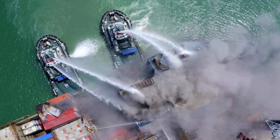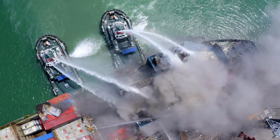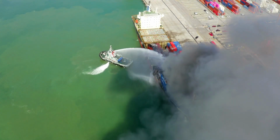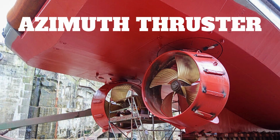Their agility and robust construction allow them to operate close to burning vessels, providing crucial support to fire crews and reducing the risk of catastrophic damage. Firefighting tugboats enhance maritime safety, protecting lives, property, and the environment. Fifth on the list, azimuth thrusters.